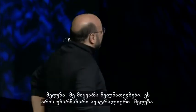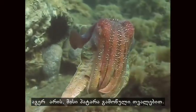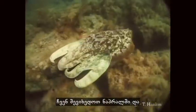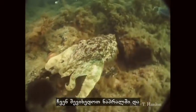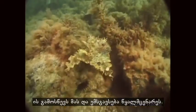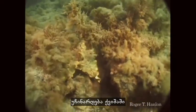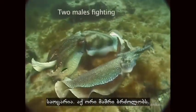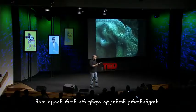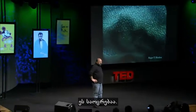Cuttlefish, I love cuttlefish. This is a giant Australian cuttlefish, and there he is, his droopy little eyes up here. But they can do pretty amazing things, too. Here we're going to see one backing into a crevice, and watch his tentacles. He just pulls them in, makes them look just like algae. Disappears right into the background. Positively amazing. Here's two males fighting. Once again, they're smart enough, these cephalopods, they know not to hurt each other, but look at the patterns that they can do with their skin. Just an amazing thing.